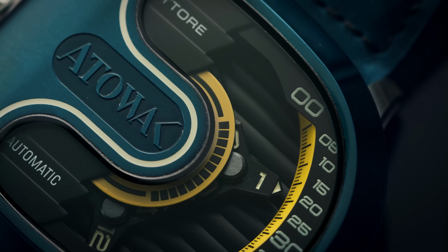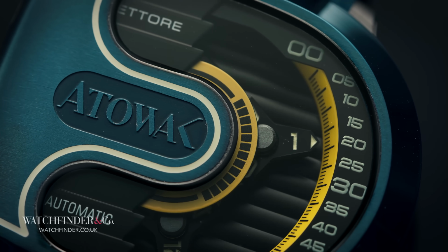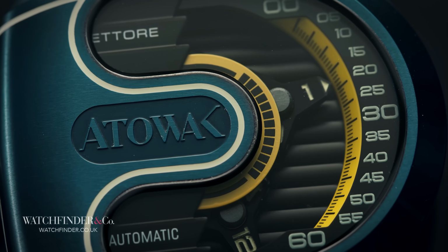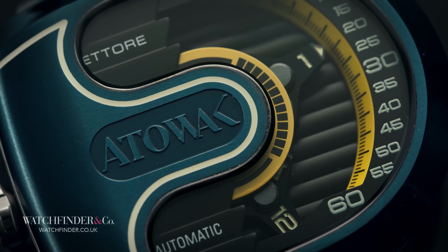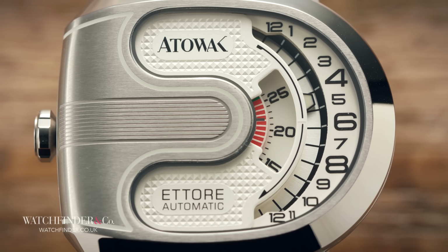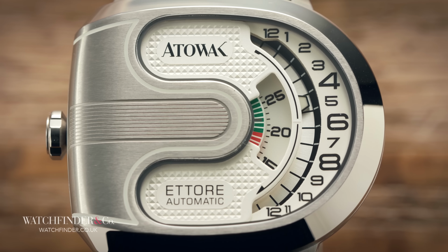When this watch first came to my attention, I was immediately ready to dismiss it. There are a number of companies out there sending out renderings of watches that inevitably turn out to be nothing like what was promised, and this Atowak Ettore seemed to be no different. Even the name sounds awkward, it hardly rolls off the tongue, and it very much has the vibe of mistranslation. And what's promised here is especially ambitious, a wandering hour complication that very much takes its cues from the $150,000 Urwerk UR220. Color me skeptical.